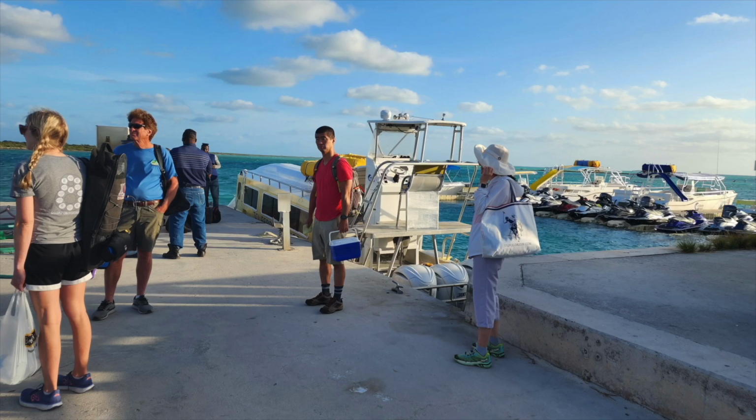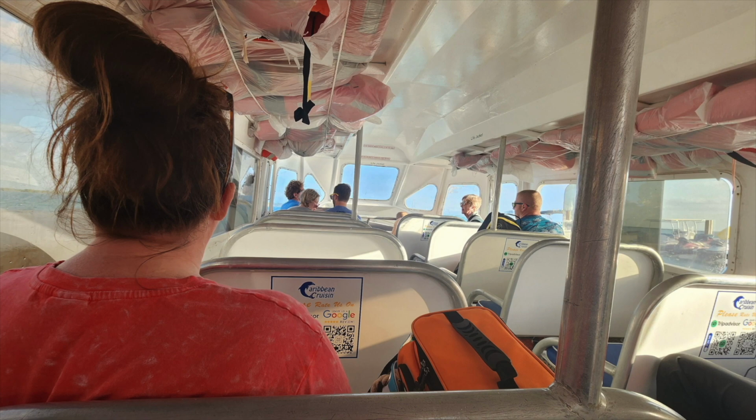The fastest ferry I've ever been on in my whole life. Yeah, it had big 3 motors on the back of it. It went really fast. How many people do you think it holds? 50? Yeah, so it wasn't like a huge ferry.